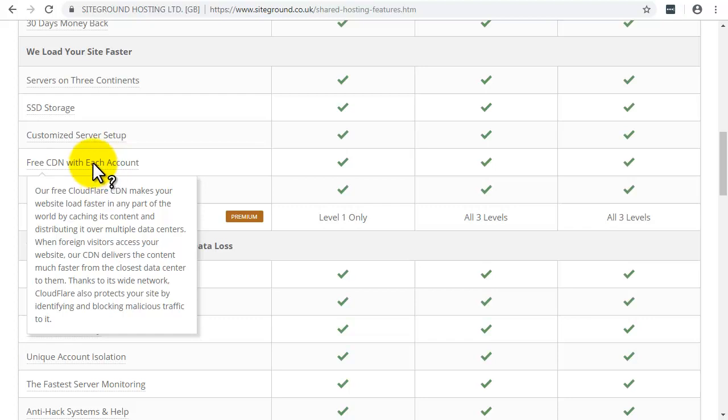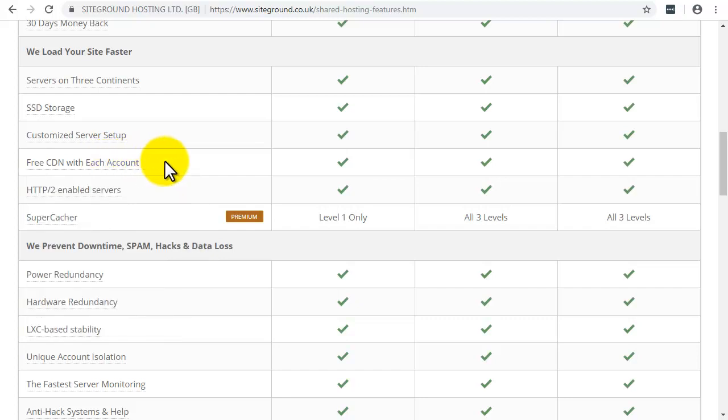But the one good thing they do is, because they have a massive network, they have quite good blocking of malicious traffic, so people that are trying to spam or attack websites. That is something that's worth having, especially if you don't really know what you're doing. So it might be an option you want to look at.